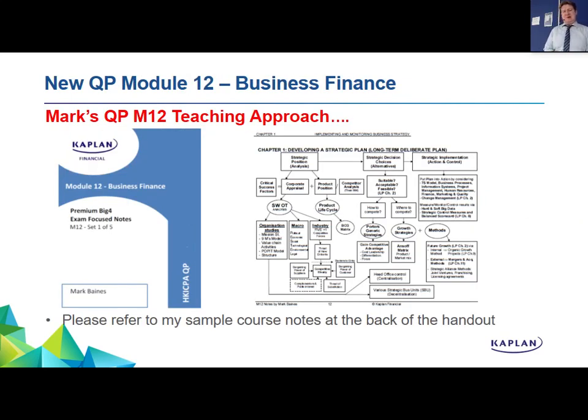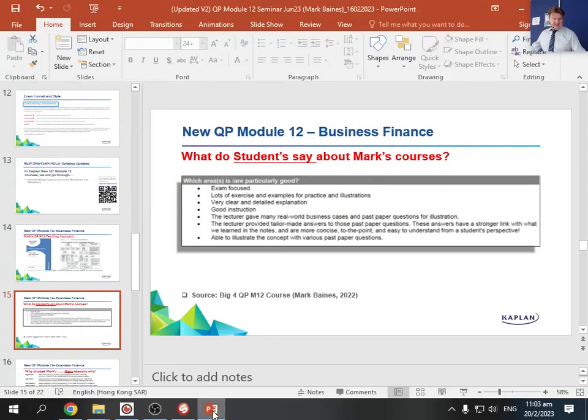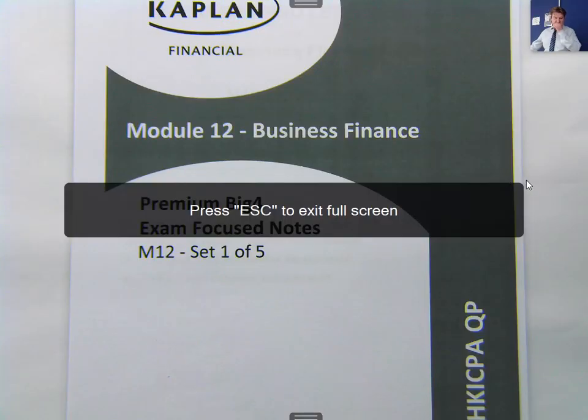Like I mentioned earlier, what I want to do is give you guys a little feel for how I get my students so effectively passed in Module 12. So I want to go through my little QP Module 12 teaching approach. For that, I just want to go back to my set of notes just here. This is my little set of notes that you guys get.